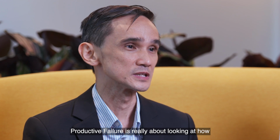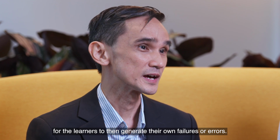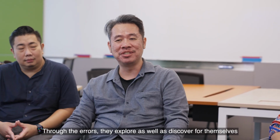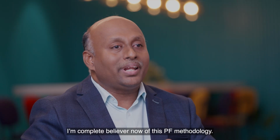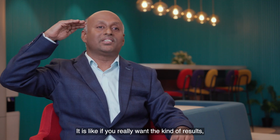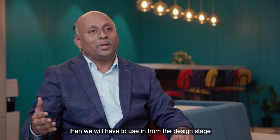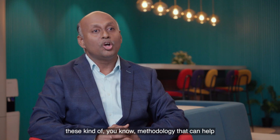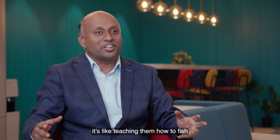Productive failure is really about looking at how we can create that space, the affordances, for the learners to generate their own failures or errors. Through the errors, they actually explore as well as discover for themselves some of the underpinning theories or even their own assumptions. I'm a complete believer now in this PF methodology. If you really want a sustained learning impact for the learners, then we will have to use, from the design stage, this kind of methodology that can help people actually solve their own problems. It's like giving them how to fish rather than just giving them the fish.